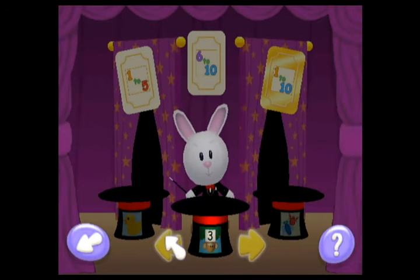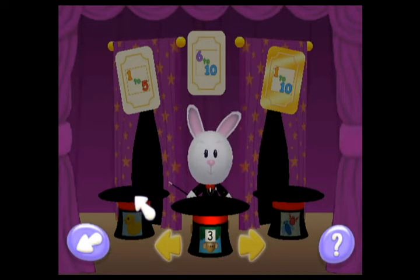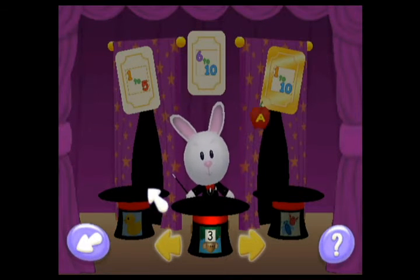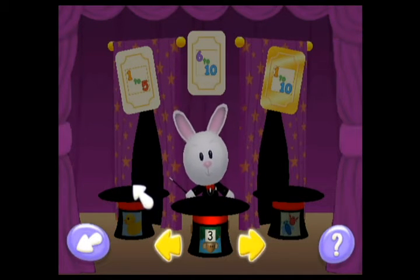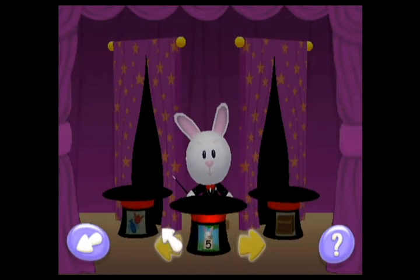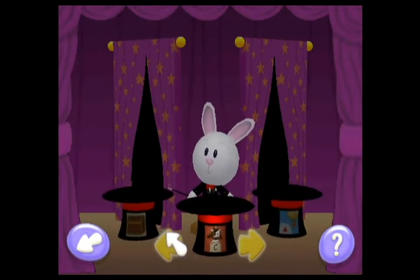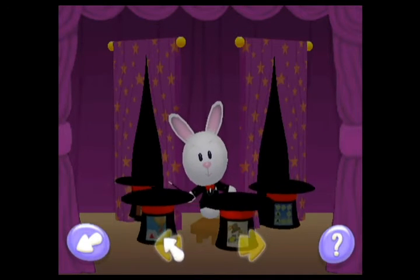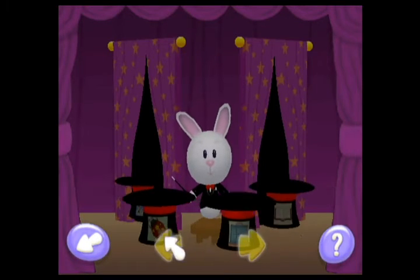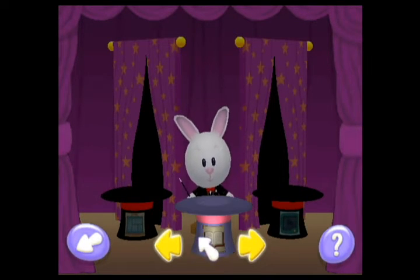Great job! You've got a gold card and earned a present. A is for apple. Retell a story.